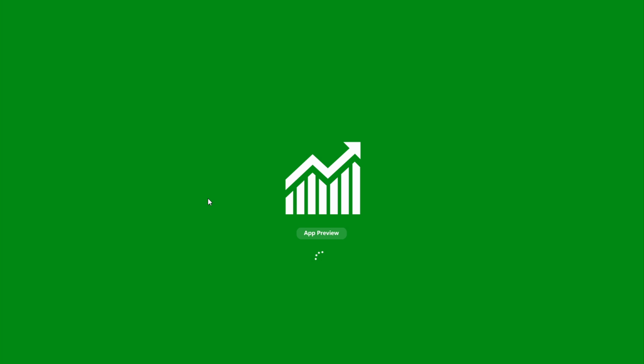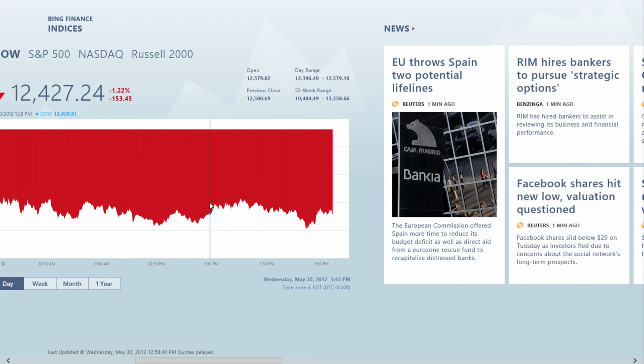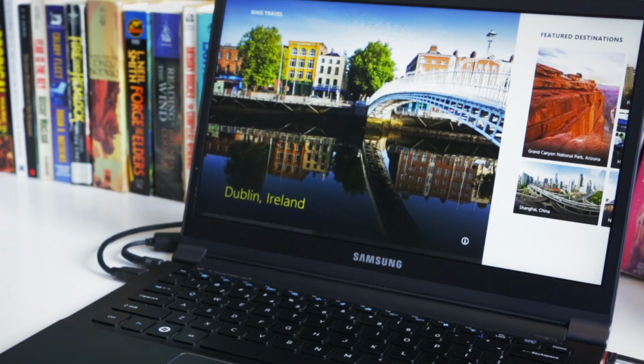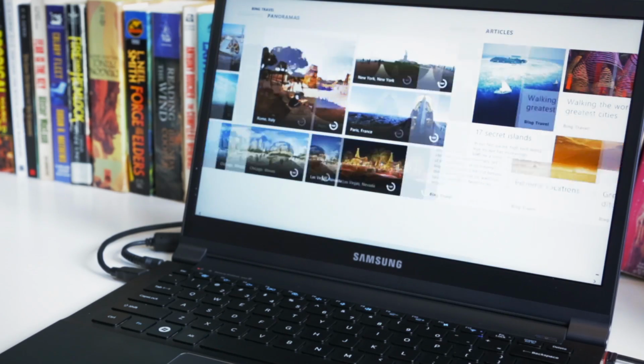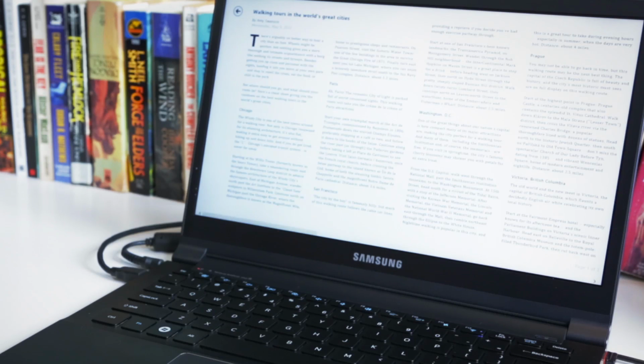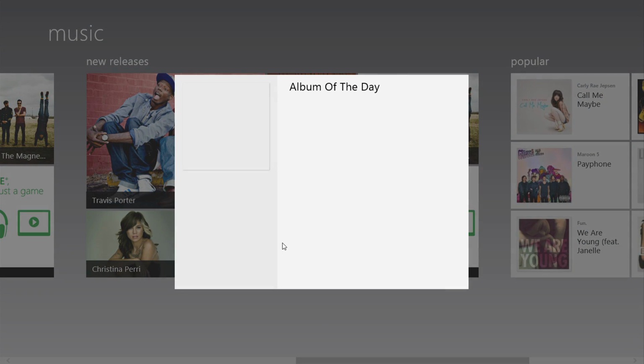There are a few new Metro apps to give you a sense of what they'll look like when the store is open and populated with Metro apps. There's sports and news and finance apps, and they all kind of look like Flipboard. They have big pictures and text that reflows to the sides of your screen, and it's a really nice system and works really well.